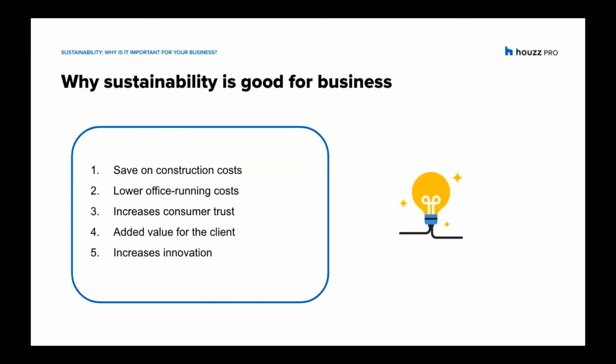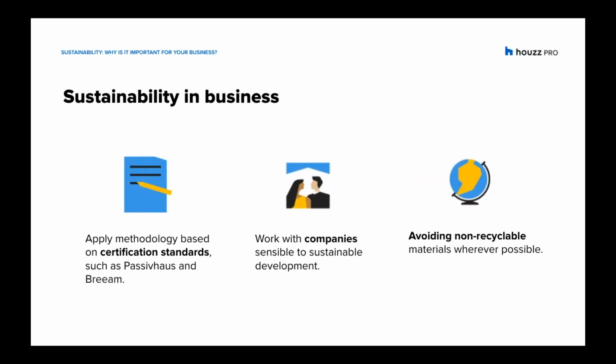To kick off, let's start by looking at why sustainability is good for business. Our interviewees highlighted several key benefits for businesses in working sustainably. These include potential savings on construction costs, lower office running costs, it can increase consumer trust, there's added value for the client, and it increases innovation. What are some of the ways professionals are incorporating sustainability into their businesses?